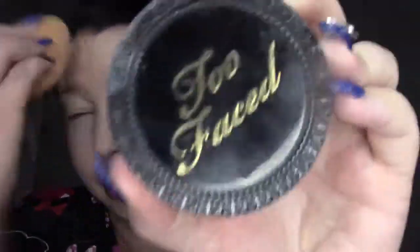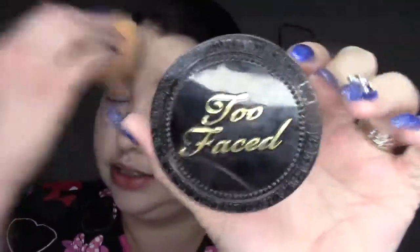While I'm finishing that, she picked the Too Faced powder because she liked the packaging. Words. It's like it's 5:30 in the morning. Words are hard. Ugh, I'm having a really hard time blending. I don't know what's going on.